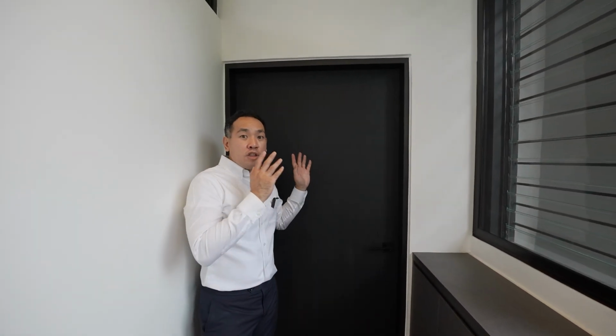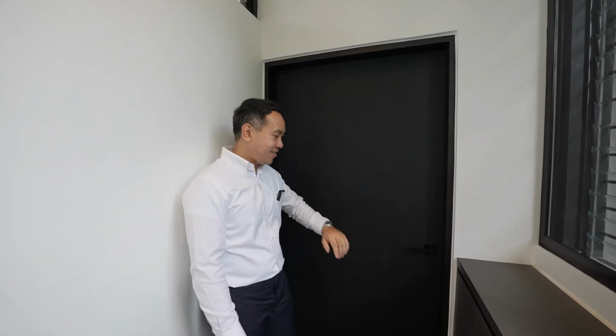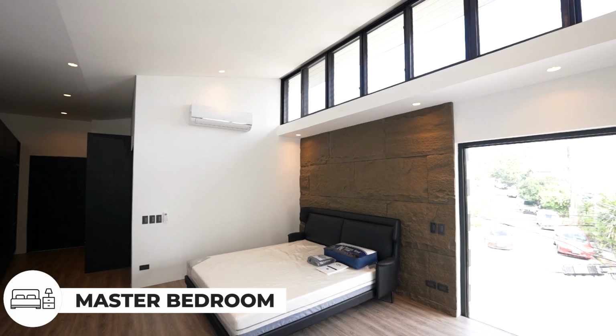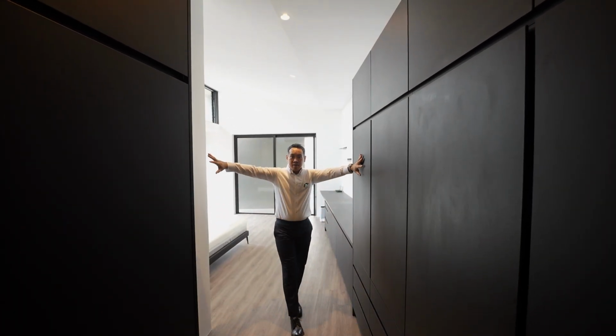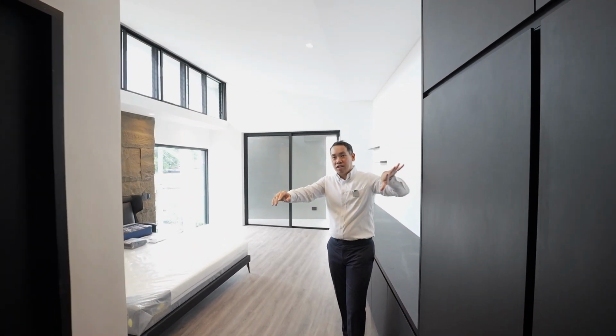And right here, you have your entry towards your third bedroom, which is also your primary bedroom. Another thing I noticed about this property is I love how wide the doors are. So you immediately have storage upon entry. From this angle, you can see how much storage it is.